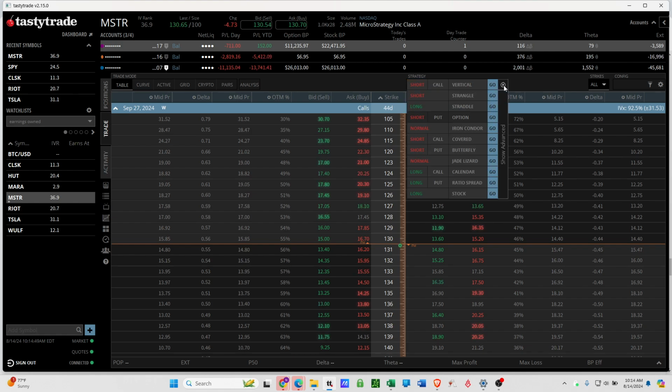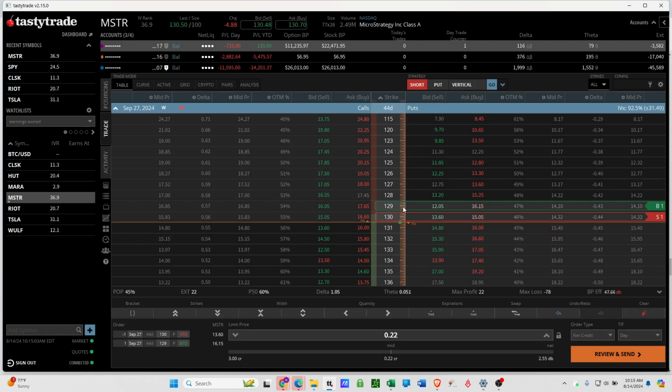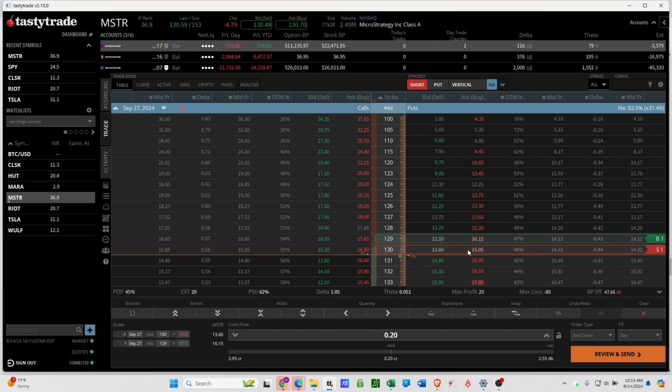And on Tasty Trade, you can probably just select short vertical, short put vertical. Boom. Yep, there we go. So that's pretty cool. But the bottom line is if you're creating from scratch, you're going to sell the one that's closer to at the money because that one's going to be more expensive. And so then you'll have to buy the put that's farther out of the money because it's going to be cheaper. And if you ever forget, like, oh, I sold the 130, does that mean I have to buy the 131 or the 129? You always have to just look and say, well, which one's cheaper? If I want to sell a credit spread, then the leg that's giving you the credit has to be bigger than the leg that you're purchasing.